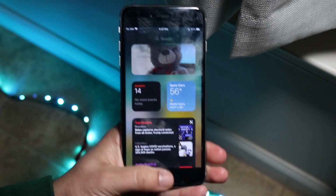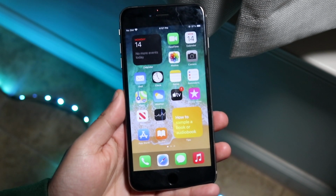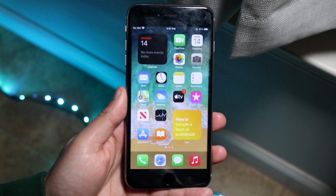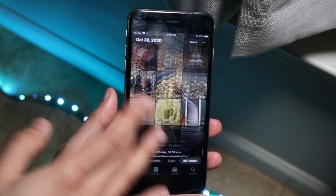I had to clear up a bunch of storage, but basically what I can tell you is with this specific phone, it's the oldest iPhone right now supported with iOS 14, which is cool, and it's been handling it pretty well. Now this update came out a pretty good size for this type of update.